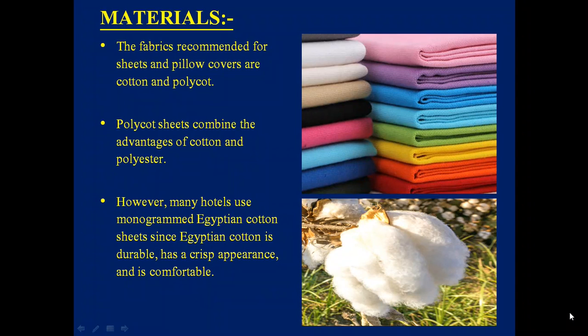However, many hotels use monogrammed Egyptian cotton sheets since Egyptian cotton is durable, has a crisp appearance and is comfortable. So if you go and see a good quality of cotton, which is called Egyptian cotton, it is very costly and has good qualities: it is durable in nature, it has a crisp appearance, it really looks nice, and it is also very comfortable for the guests. So most of the hoteliers go for such kind of linen as far as bed sheets and pillow covers are concerned.